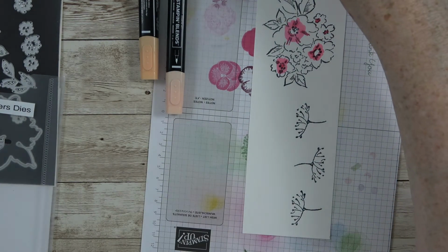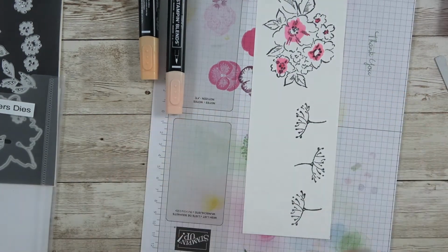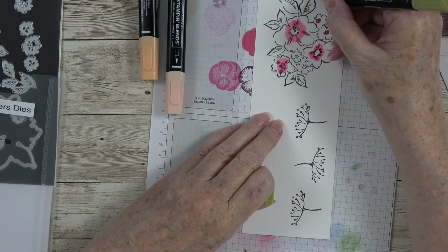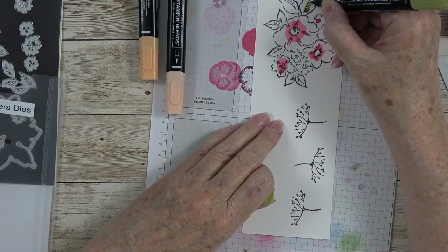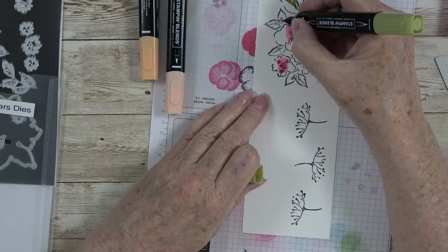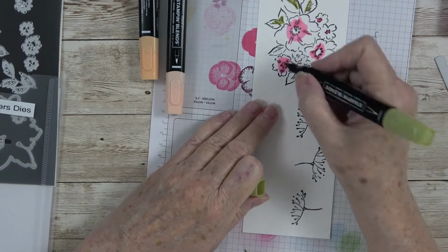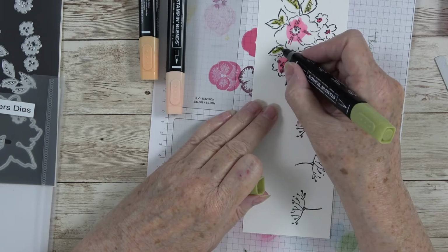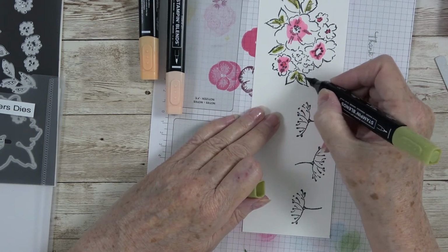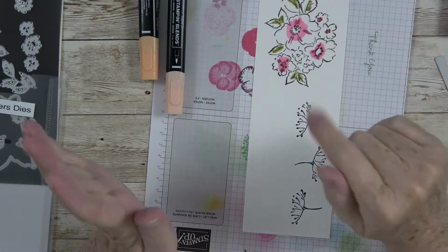So while that's drying, I'm going to come in with my light old olive, and I'm going to draw a stem, that little leaf, and these out like that. Same thing here. I'm just using the lines that the artist put in the stamps. And that's what's so nice about stamping and coloring. You can look like a professional, especially with these Stampin' Blends. They are the bomb. The best alcohol markers that I have ever used.